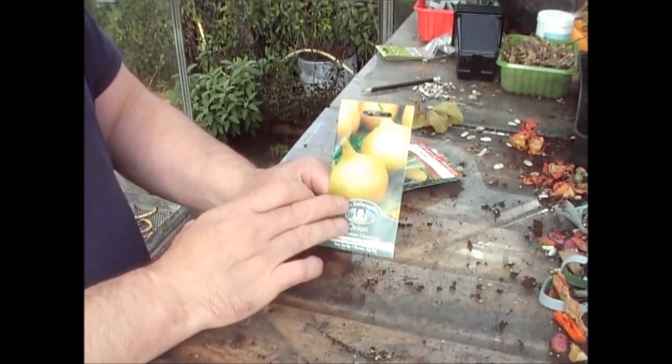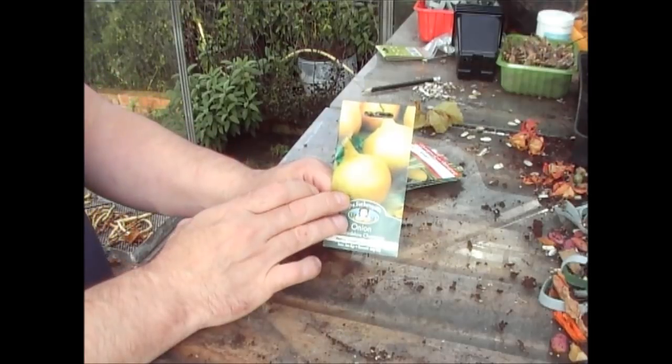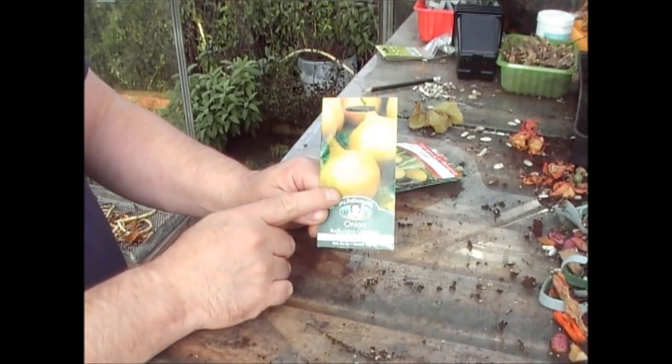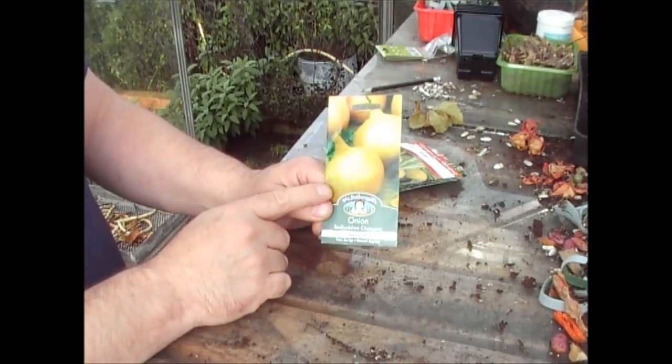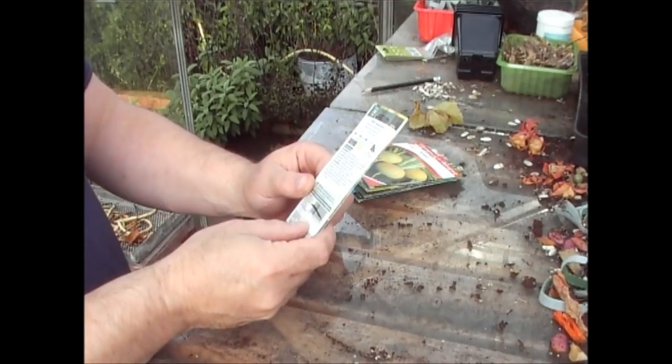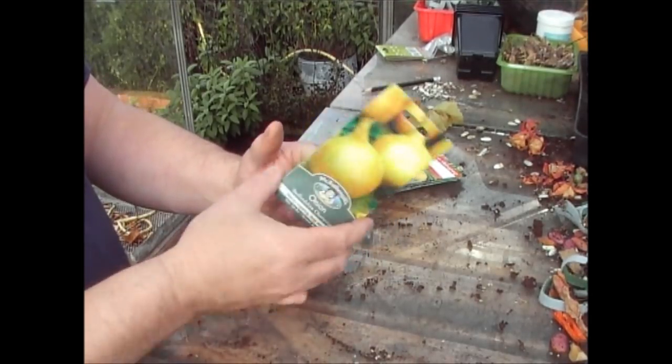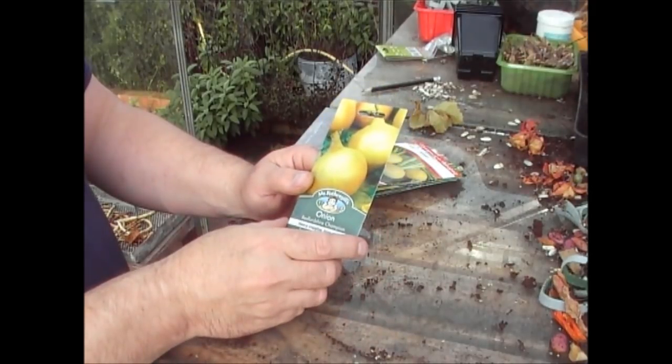So next year I am going to grow some onions from sets, the normal sets like I normally do. However, I'm also going to grow some onions from seed just to see how I get on. I've not done this for a few years, but in here there's 350 seeds, so I thought I'd give it a go. For the cost of 50p, I'm not really going to lose anything by doing it.